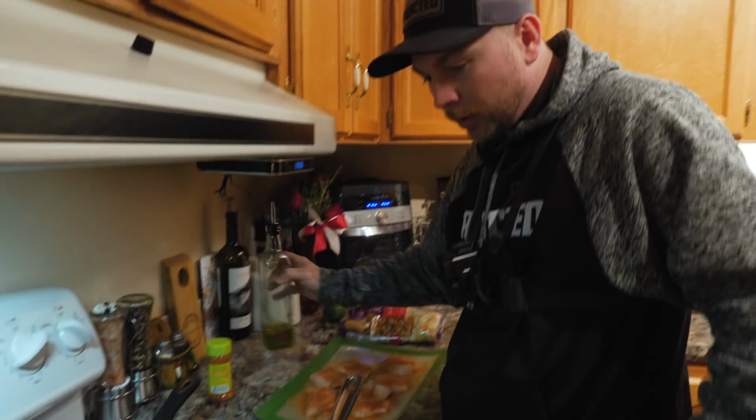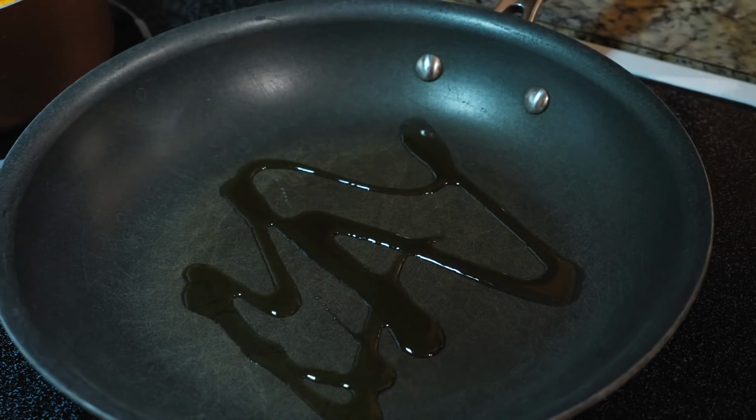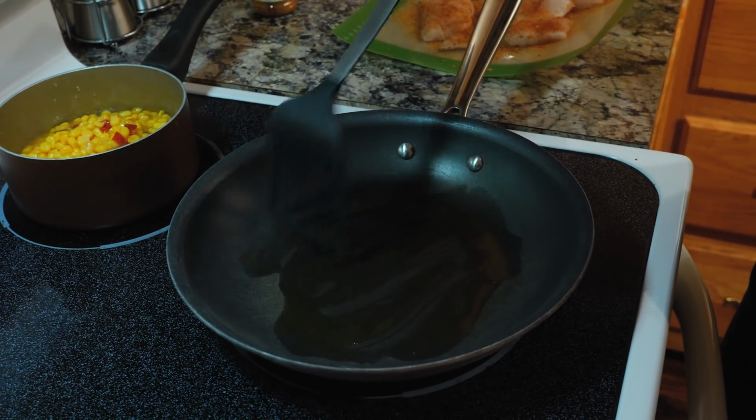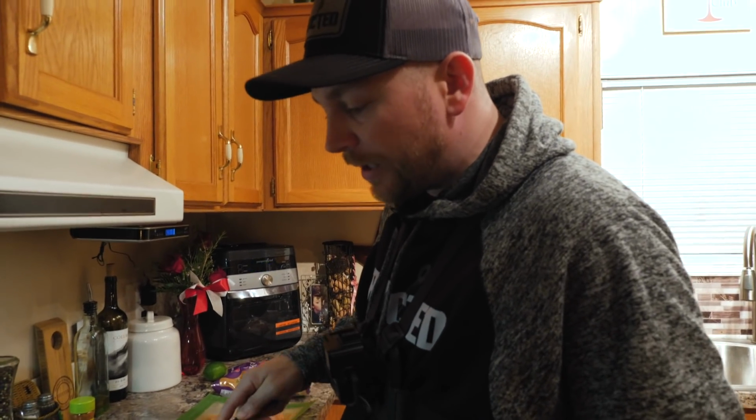Let's go ahead and add a little bit of olive oil here. And then we're gonna let this olive oil heat up a little bit before we throw our fish in. And then I'm gonna cook this fish in a way that not a lot of people do.